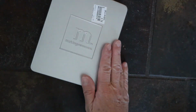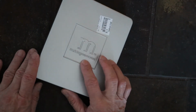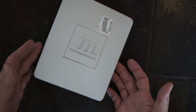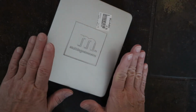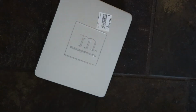So yeah, I got that. And then last but not least, I was wandering around another thrift store. Actually, I think this was yesterday. And I came across this tin just sitting there on a shelf, and I'm like, Making Memories. That's a company that makes scrapbooking supplies. I wonder what's in the box, right? So I open it, and oh, before I open it, some of you may already know what this is, so shh, don't tell anybody. Let's wait a minute and build some anticipation, some excitement, right?